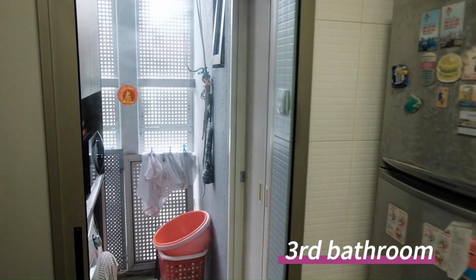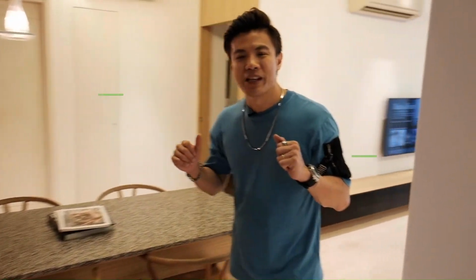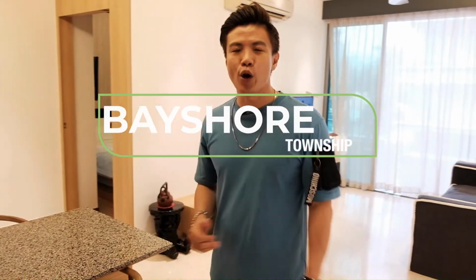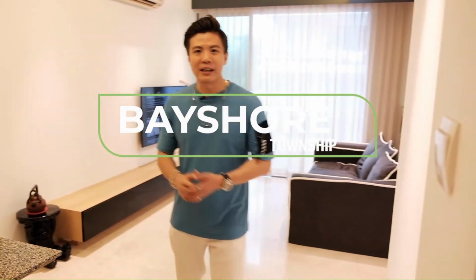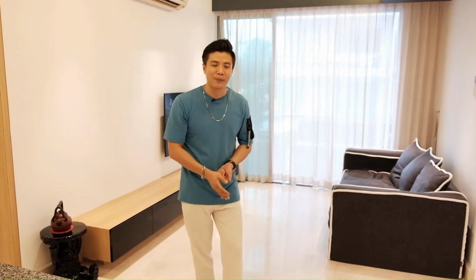So you can see all this layout here is very functional. Apart from that, what is happening on the other side of the East Coast is the new Bayshore Township that's happening in a couple of years. And as we do know, the Thomson-East Coast Line is going to happen in just a few years' time. We will be just a few minutes away, before you even finish an MP3 song you can reach the new Bayshore MRT.